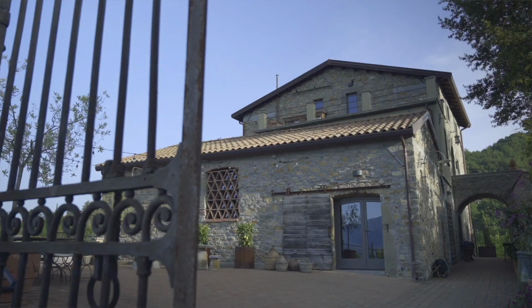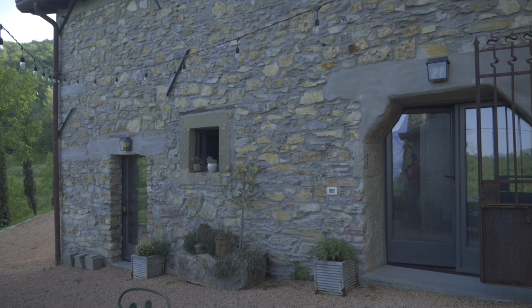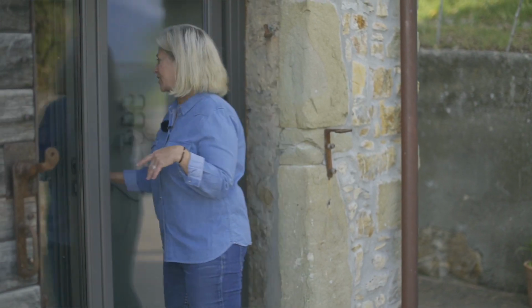This is an old barn, and I decided to turn it into my studio. This is where we do lessons for our attendees. So come on into the studio and we'll take a look.